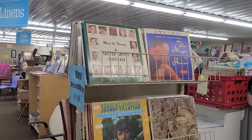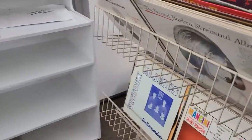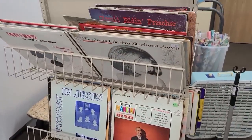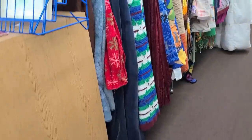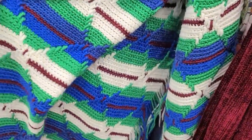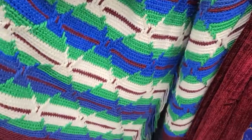Nice. $1. Henry Mancini. Nice. I always enjoy looking at blankets and that. Look at this afghan. Nicely done. Just not my colors. Boy, that is nicely done.